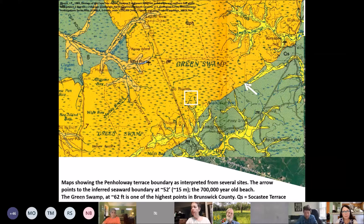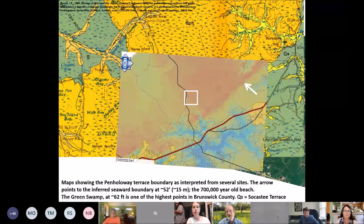That is where the beach was 700,000 years ago. And in fact, if I were to go lay my towel on the beach, I would have been laying my towel on the beach right there in Supply, North Carolina, because that's where the beach was at that time. So the Green Swamp is up on the Penholoway Terrace, and the Green Swamp area right in here is one of the highest places in Brunswick County at about 62 feet. And you can see this on that LIDAR map. See that same line? That's the sharp boundary, if you will, where you're going up the beach escarpment and then up onto the next area.